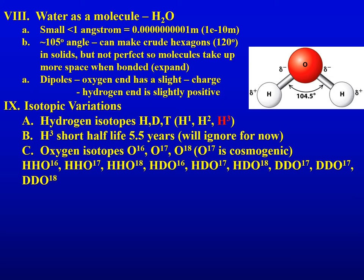Now, as it turns out, oxygen has some isotopes as well. The most common is O16. Oxygen has an atomic number of 8, which means it has 8 protons. All forms of oxygen have 8 protons. But we have 3 isotopes, O16, O17, and O18. So O16 is the variety that has 8 protons and 8 neutrons. O17 is the variety that has 8 protons and 9 neutrons. And O18 is the variety that has 8 protons and 10 neutrons.